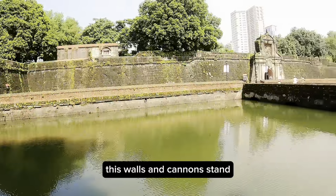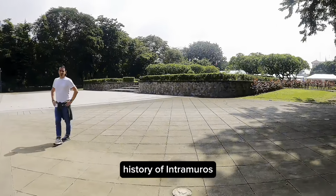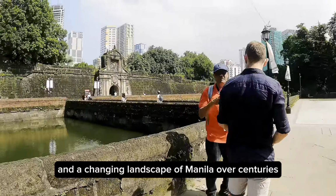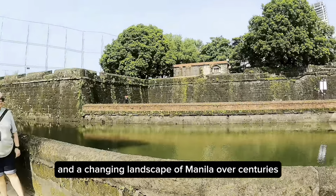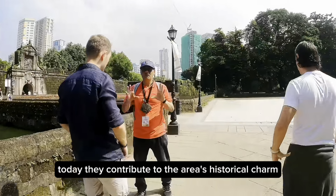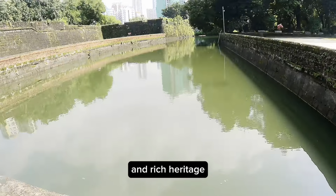The cannons were strategically placed to deter and repel attacks, showcasing the military architecture of the time. These walls and cannons stand as silent witnesses to the tumultuous history of Intramuros, witnessing battles, conflicts, and the changing landscape of Manila over centuries. Today, they contribute to the area's historical charm and serve as reminders of the city's resilience and rich heritage.